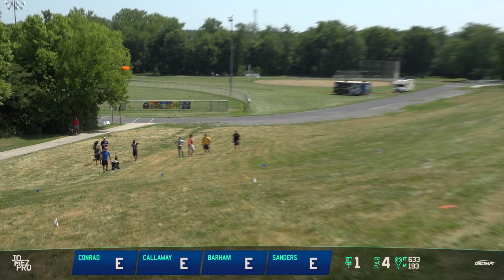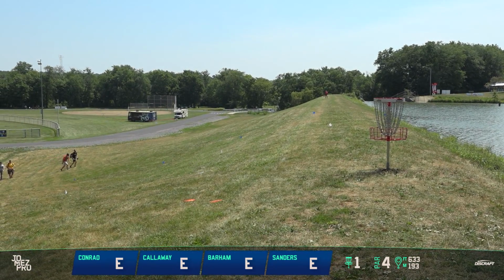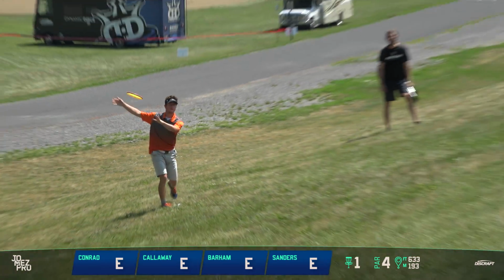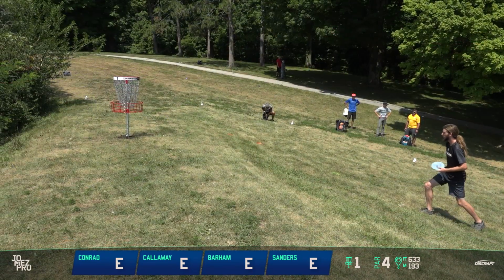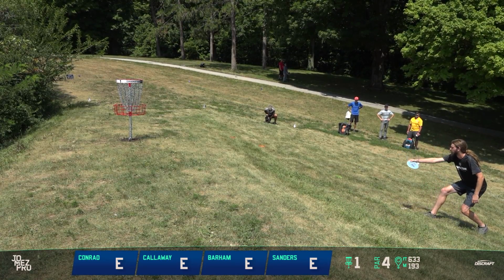There probably isn't more than 18 feet from the basket to the woods line down there, which is complete jail. And Jacob, he's just tossing. I mean, that was 120 feet from the basket, if that. Yeah, I mean, he could probably jump at that if he really wanted to. Yeah, for sure. Here we got James for birdie.